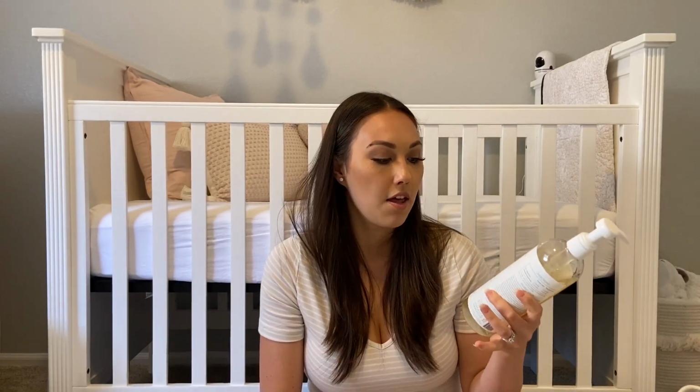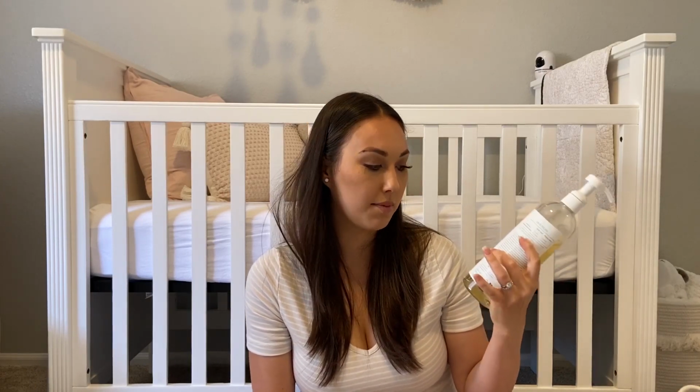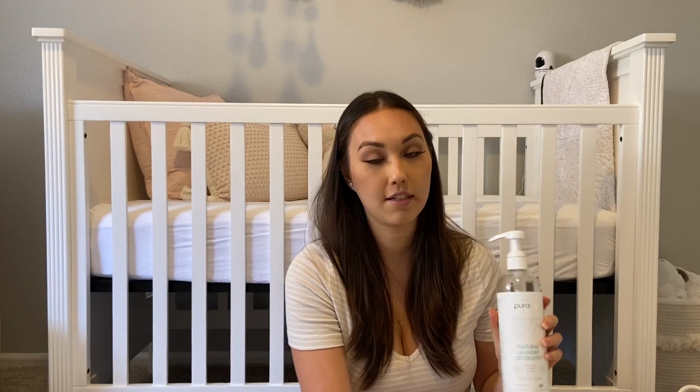And then I have the laundry detergent to go with it. They do have a baby one, but this is just the regular one. This is like for 96 loads, and this is all I've ever washed her clothes in. So this will definitely last a long time, but this stuff works so good. Like I said, we've never had anything stain, blowouts, spit up, so hopefully that's the case moving forward.